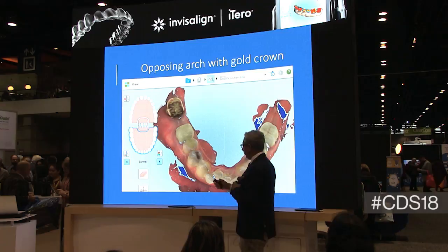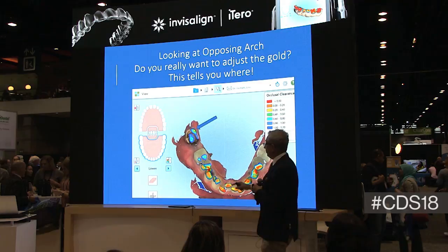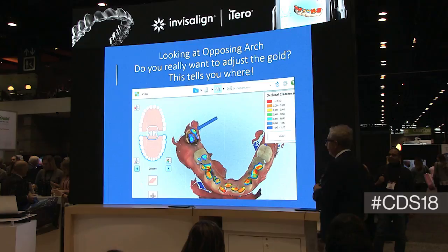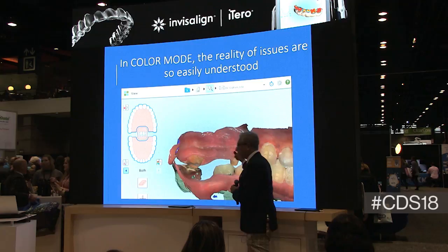So watch what happens here. On the occlusal gram, I can see the opposing. I've only got 2/10 clearance there. Am I going to adjust the gold and put a hole in the gold crown? Not a chance. So when you look at all this, it really allows yourself to be guided, truly guided into decision making. Occlusal clearance, color view.